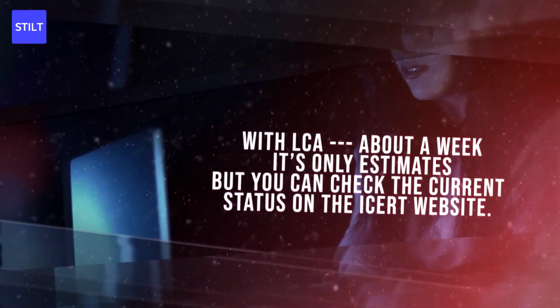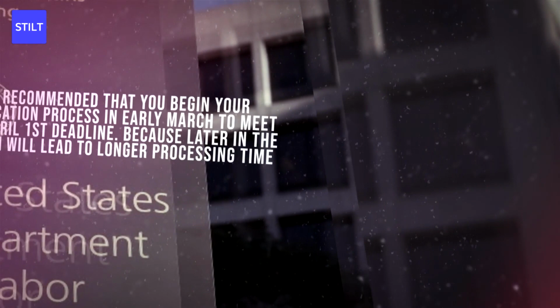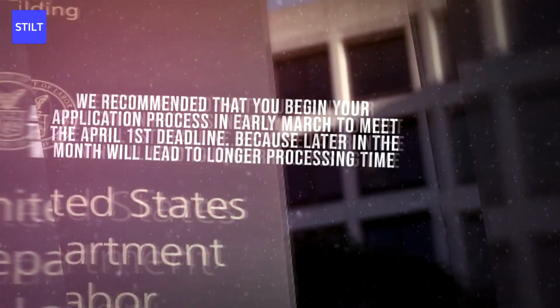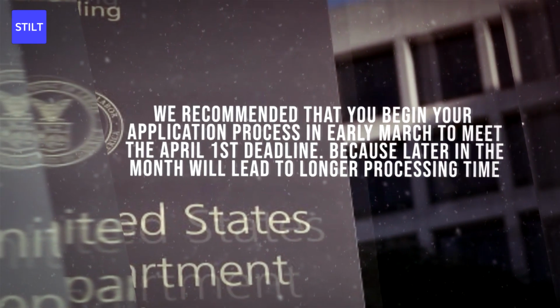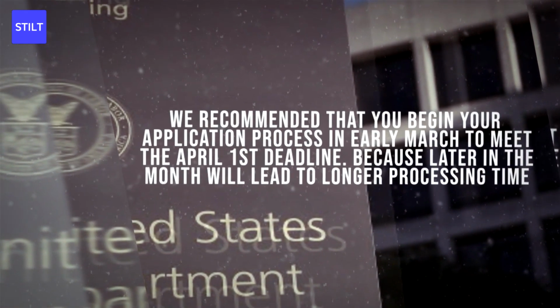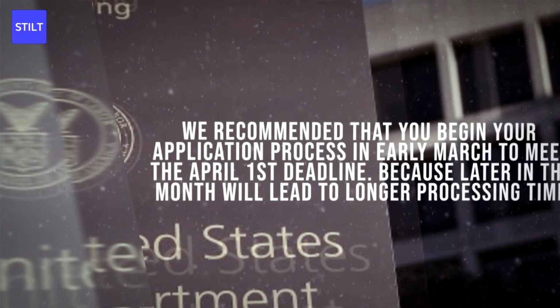You can check the current processing times on the iCert website. It is recommended that you begin your application process in early March to meet the April 1st deadline. Later in the month will lead to longer processing times, so it's best to err on the side of caution and submit your application earlier.